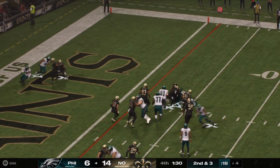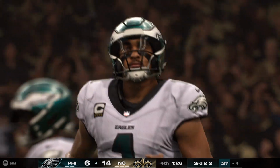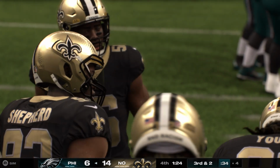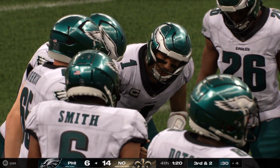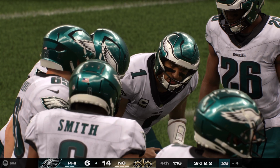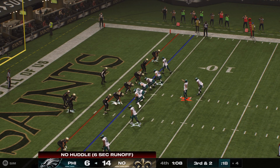First carry for Kenneth Gainwell. And the hole closes quickly here. He can fight only to about the 4. But not much on that run, Charles. No, that's exactly the way to execute a run blitz there. They guessed correctly that they would move the ball on the ground, honed in on it, and stopped them. Mark that down for a win in the defense's column.